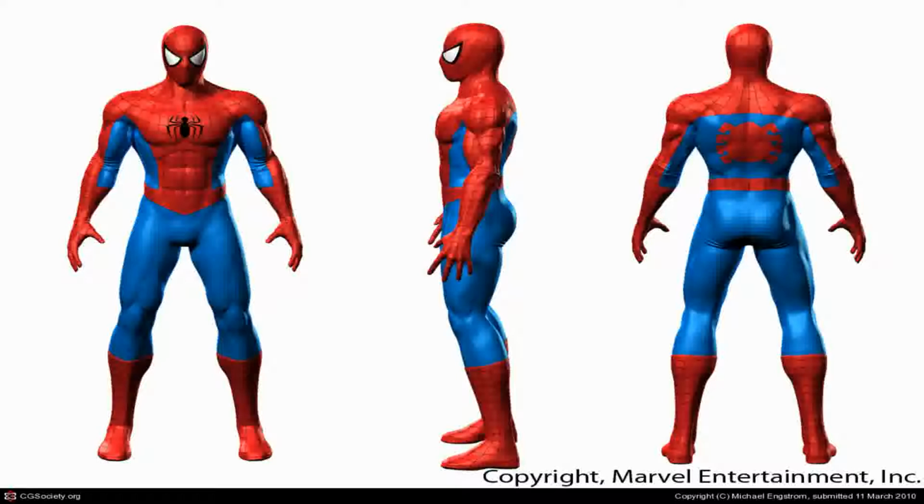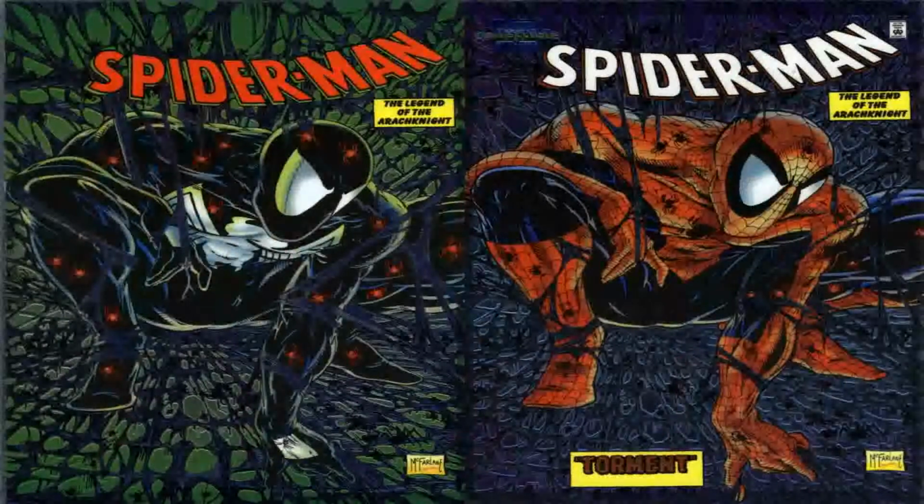Number 1. The original. You all saw this one coming. Number 1 is the original costume. It has to be the original costume. The classic red and blues are so iconic and fantastic that no other version of the costume, no matter how cool, can beat it. This is an example of an untouchable number 1.